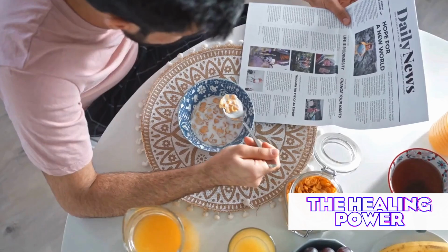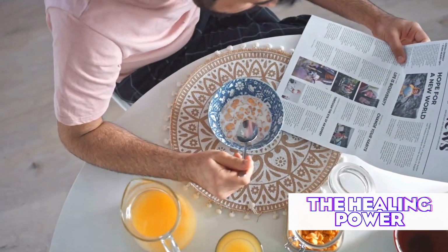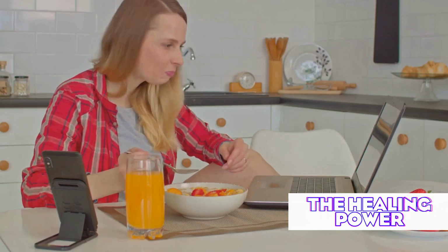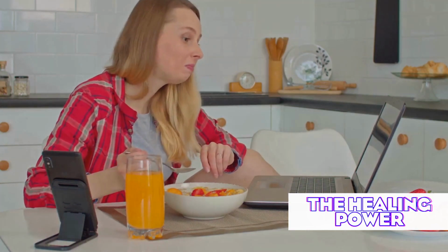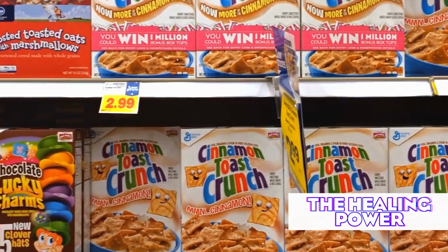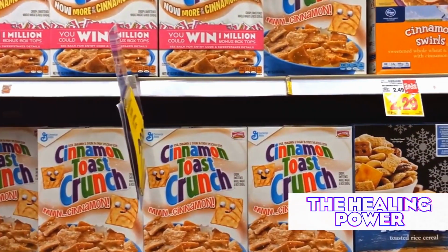Key findings. A 2017 study published in the Clinical Journal of the American Society of Nephrology found that high phosphorus intake, common in many cereals, was associated with increased mortality in patients with chronic kidney disease, or CKD. Research in the Journal of Renal Nutrition revealed that many popular breakfast cereals contain high levels of added phosphates, which are more readily absorbed by the body than naturally occurring phosphorus.